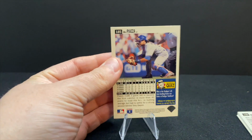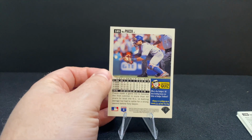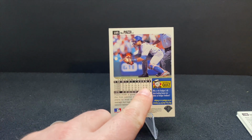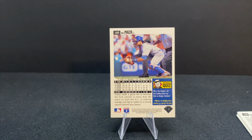Mike Piazza at this point is a superstar. He was the Rookie of the Year. You see the 93. He hits 35 homers. He's Rookie of the Year of the National League in 1993. And from there, his career just takes off. And he is one of the most consistently great offensive catchers ever to play the game.